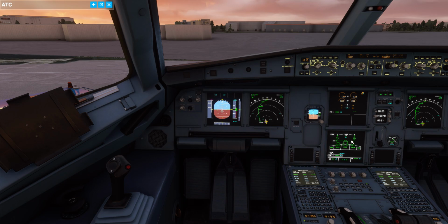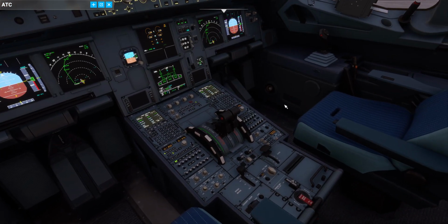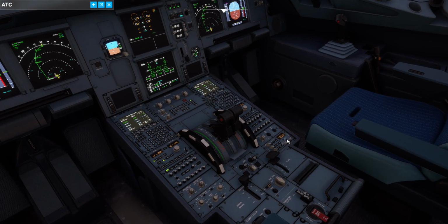Easy 975, Manchester ground, cleared to Edinburgh via Pole Hill 5 Romeo departure, runway 23 right, squawk 7537, QNH 1015. To Edinburgh via Pole Hill 5 Romeo, 23 right, and I think it was 7537. Easy 975, correct. Lovely, Easy 975. Good.